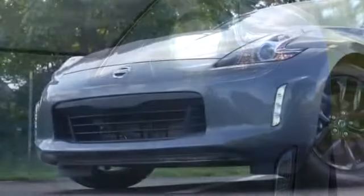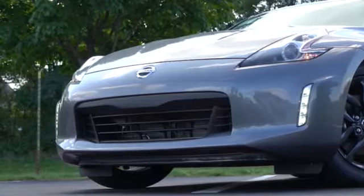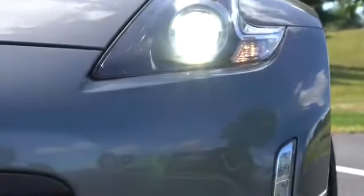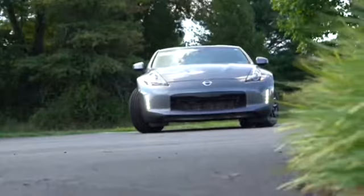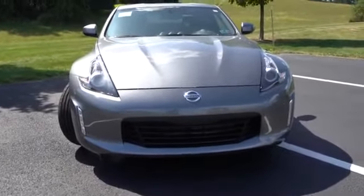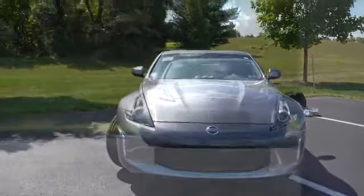Just below that, LED daytime running lights. They look absolutely amazing on the 370Z. I got to admit, as far as those headlights go back up there, the automatic feature will also come standard on this one, of course, meaning when it starts to get dark out, those headlights will turn on automatically for you. But Sport trims and Nismo are also going to add an added front lip up front, and of course in the front you have that perfect timeless design.